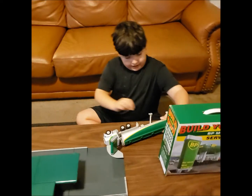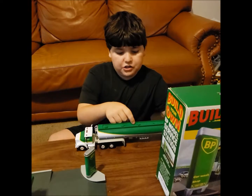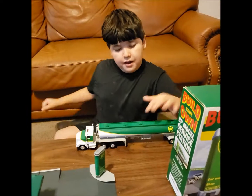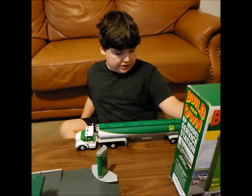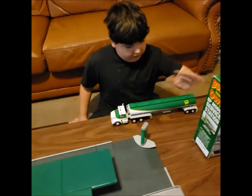So we had to cut because the batteries are dead on this. It has such a low sound with the horn and the backup, so I'm not going to be showing that in this video today, even though it does make that noise if you guys have this.